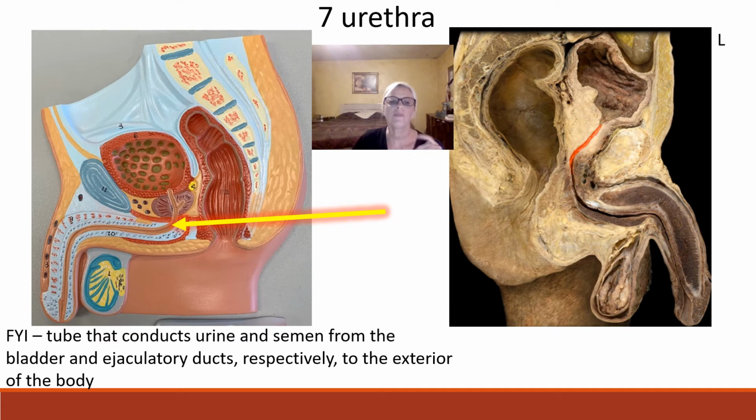All right, so here we have the urethra, and this is a tube that's going to conduct that urine and semen from the bladder and the ejaculatory duct to the outside of the body. So it's going to go to the exterior through the urethra. This is an 8 to 10 inch long muscular tube. It passes through the prostate and ends at the external urethral orifice, which is located at the tip of the penis. Urine exiting the body from the urinary bladder also will pass through the urethra.